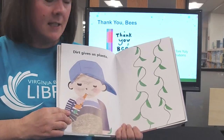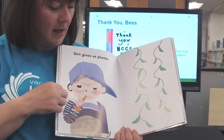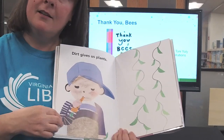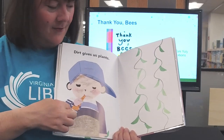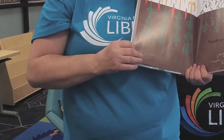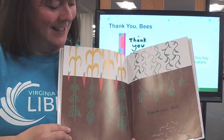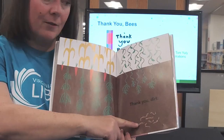Dirt gives us plants. Ooh, look at these. They look like peas. There are a lot of them on there. What color are the peas? That's right, they're green. He's having a carrot. A carrot is also a plant that comes from the dirt. Thank you, dirt. Ooh, you see these? They live in the dirt too. They're earthworms.